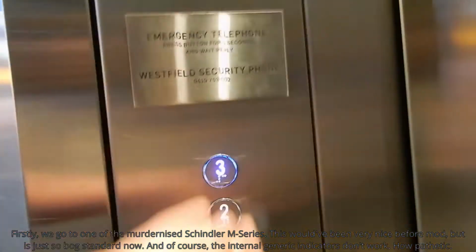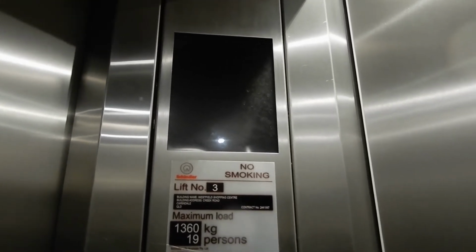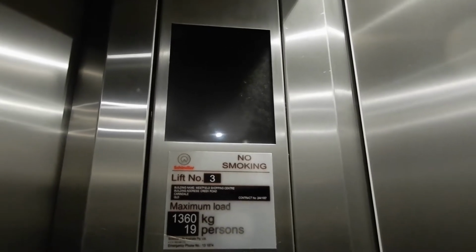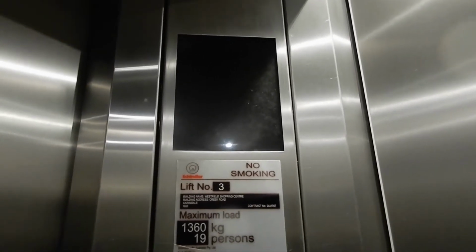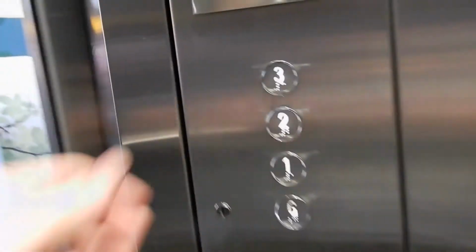Here, I'm looking at the Westfield Carindale, one of the desecrated ones, and the fuel indicators are not working. Formerly a nice M-Series. Now look what's been done to it. That one doesn't matter. Absolutely destroyed. How could you?